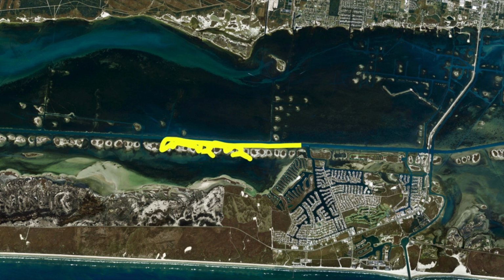I would throw 1/4 ounce jig heads or 1/8 ounce jig heads with either live or dead shrimp on the bottom of where all those channels come out and they Y. You're looking at either side of that.